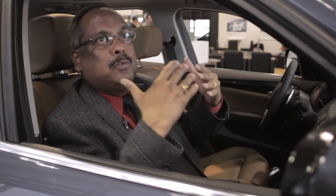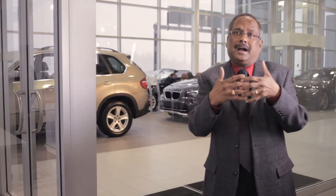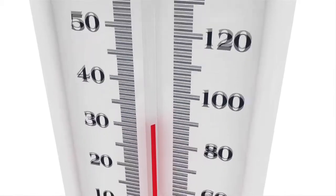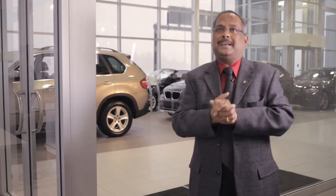And the other thing that we have achieved is that we have lowered the temperature to about 45 degrees Celsius, and we are working on bringing this temperature down even to around 25 degrees. That means the maximum temperature to which the car gets is only 25 degrees.